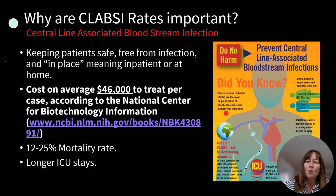So why are CLABSI rates important? A CLABSI is central line associated bloodstream infection. I know that's a mouthful, but as I was saying, it can happen from being infused. So why is it so important? Keeping the patient safe. Number one, keeping the patient safe, because you always want to keep the patient safe and free from infection. You also want to keep them in a place where they're comfortable. This could be inpatient sometimes or at home.